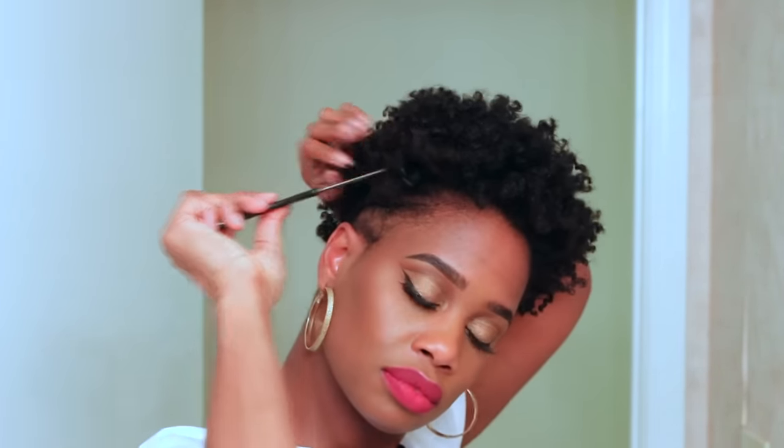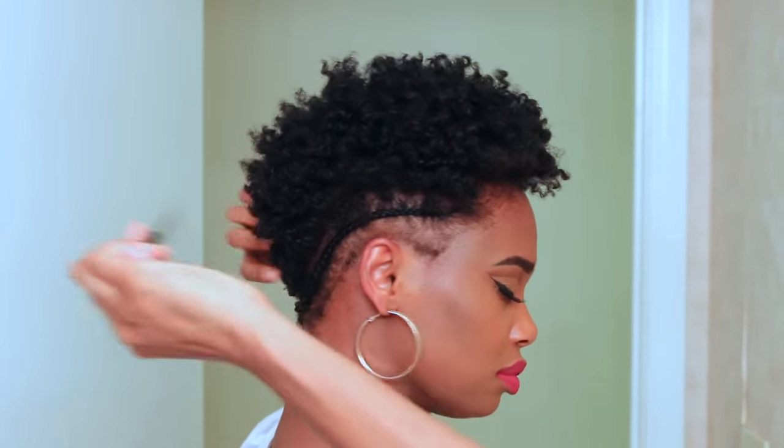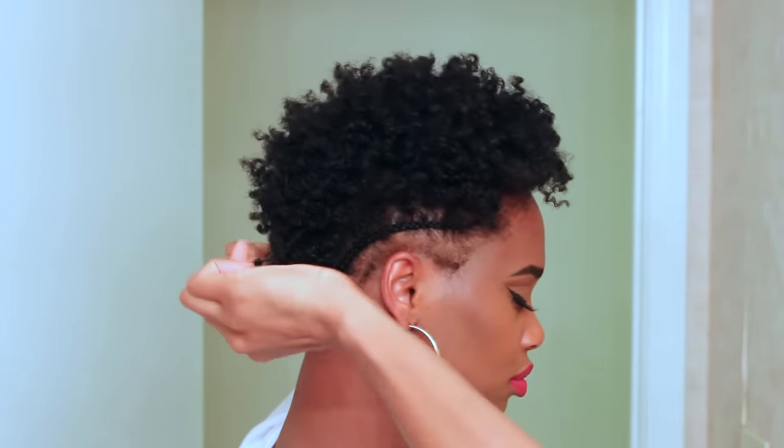And for more height and volume, you guys, I'm going to take my pick and I'm going to be raising the roots of my hair just to give myself more height and more volume. I'm not gonna take the pick all the way through because I definitely don't wanna disturb these very moist, very defined curls. And also, I'm gonna use that pick to kind of push the hair away from the braids.